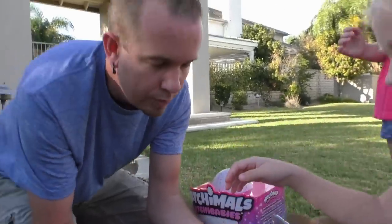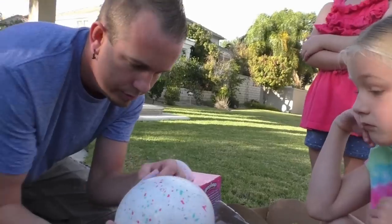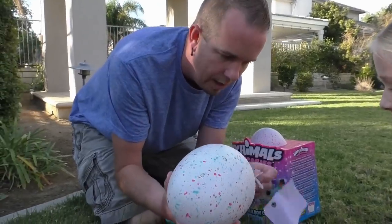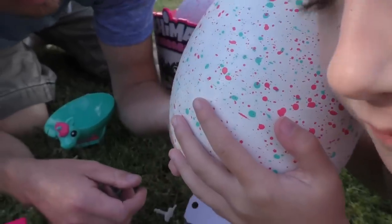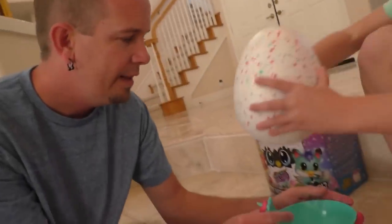Okay, do we do it now or go inside? Do it now. We do it now? Mm-hmm. All right, she says to do it now, guys. Okay, all right, let's open this thing up. Shh, can you guys hear it? It's pecking. So we're gonna take the egg inside, so come on. Will the egg fit in there? Yeah.